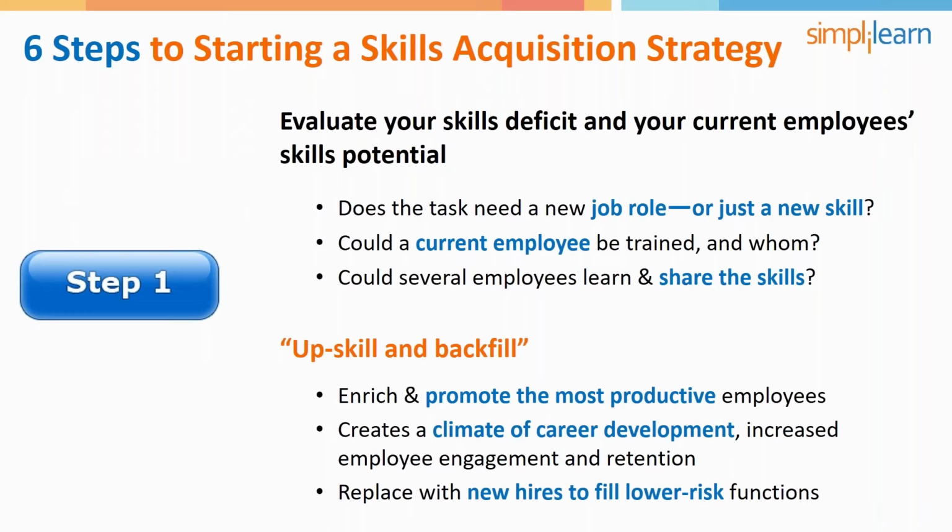So let's get into that six-step idea of how to implement a skills acquisition strategy. So the first thing, and I think this is critical, and it also helps senior executives say, you know what, you're right, we do need to invest in training and having a skills acquisition strategy. How can you benchmark where you have skill gaps today?